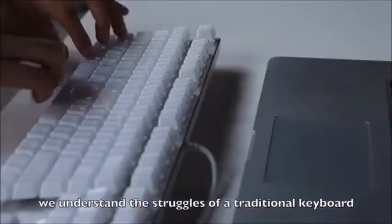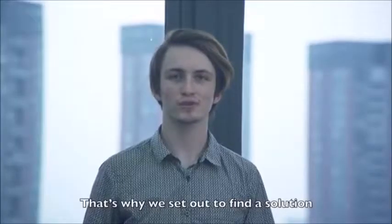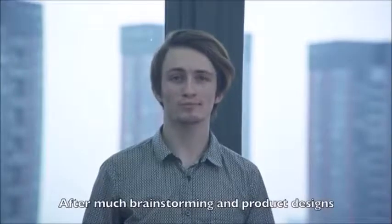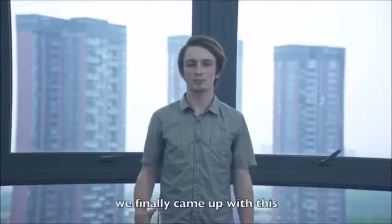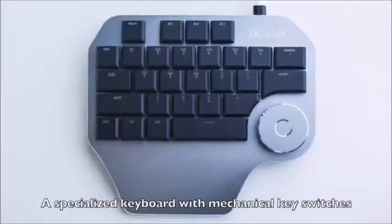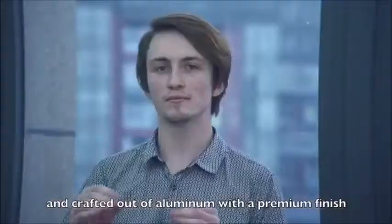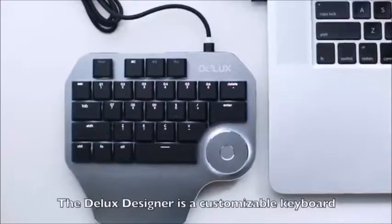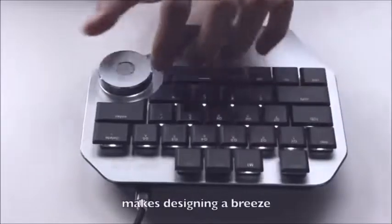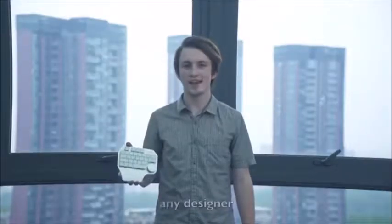As designers ourselves, we understand the struggles of a traditional keyboard. That's why we set out to find a solution. After much brainstorming and product design, we finally came up with this, the Deluxe Designer, a specialized keyboard with mechanical switches, crafted out of aluminum with a premium finish. The Deluxe Designer is a customizable keyboard that makes designing a breeze. It's the perfect tool to assist any designer.